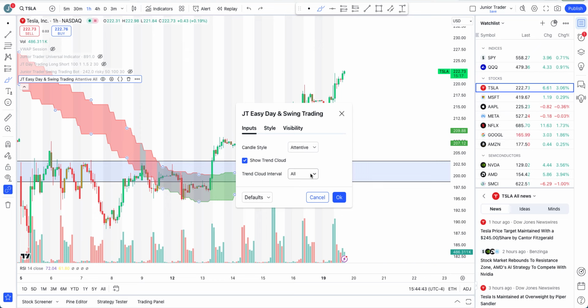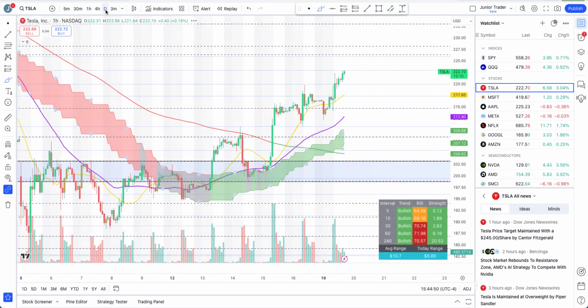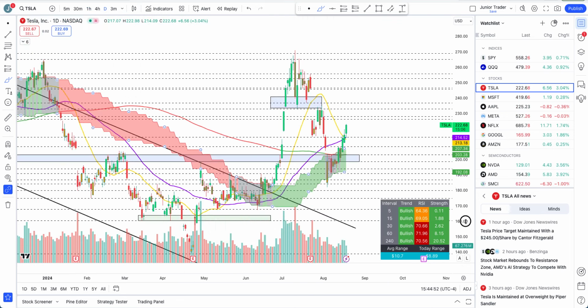All right. So let's turn the universal indicator on and get back to the analysis here. So yep, still full on bullish.